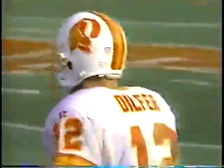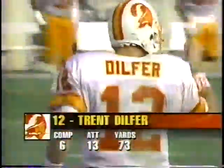And back deep for Tampa Bay, this is Jerry Ellison, who is back there with Bobby Joe Edmonds. They're trying to get Ellison worked into the running game and the kickoff receiving game a little bit more. And he has a good return across the 35, brought down by James Williams.